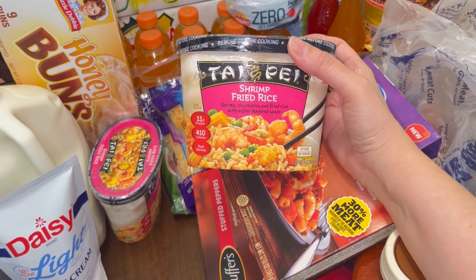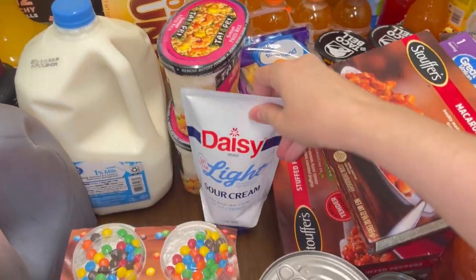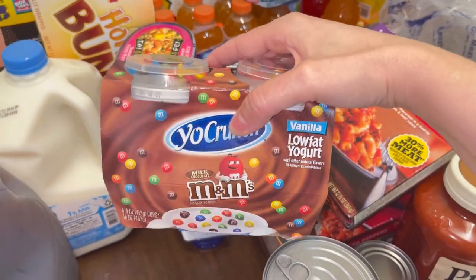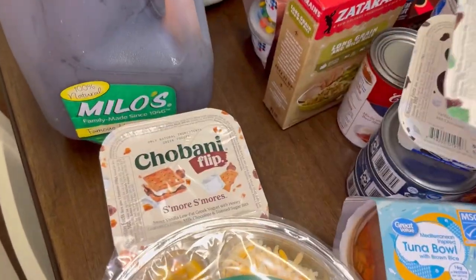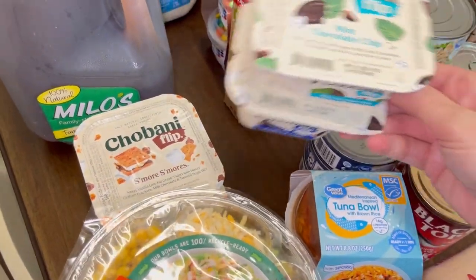This is the shrimp fried rice. Just pop in the microwave. These are really good. I like these. Sour cream for taco night. My little yogurts. I love these yogurts. The M&M and vanilla yogurt. Really good. This is some yogurts for my daughter right here. The cookies and cream, mint chocolate chip, s'mores, and then the strawberry cheesecake. I want to try that strawberry cheesecake.